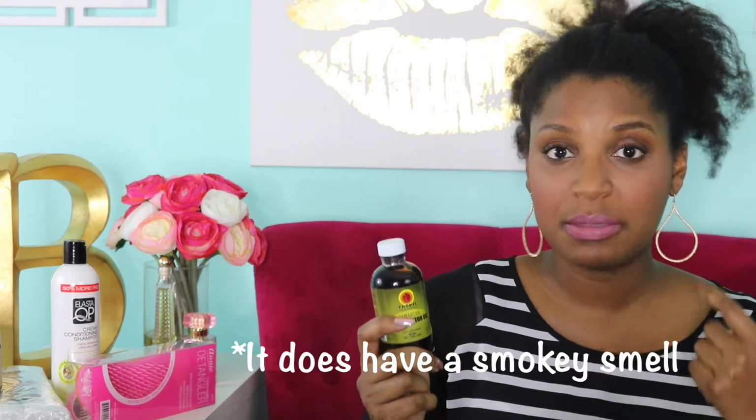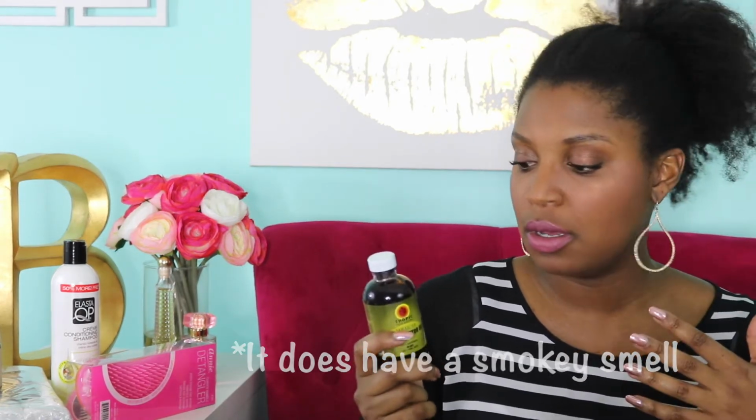But this stuff really is awesome for pre-poos. It's awesome to add to shampoos. It's awesome to put on your elbows, your toes, your nose, whatever is crackly and dry and brittle. This brings it back to life. Highly recommend Jamaican black castor oil.